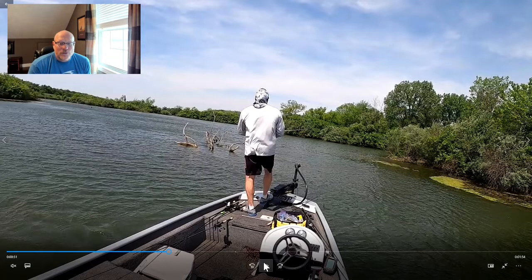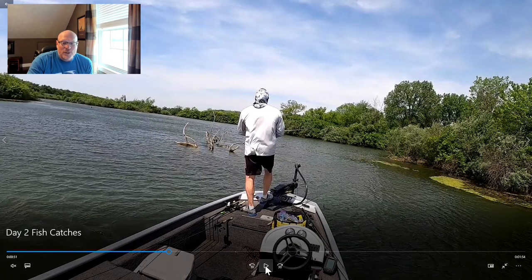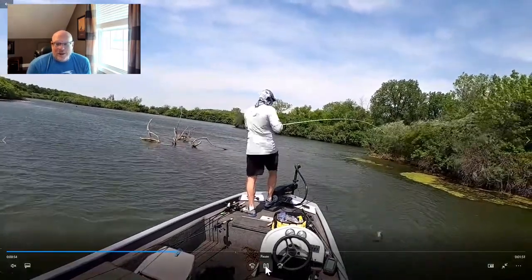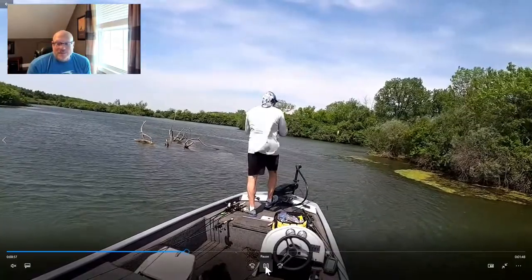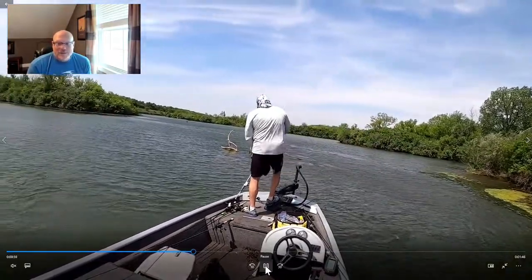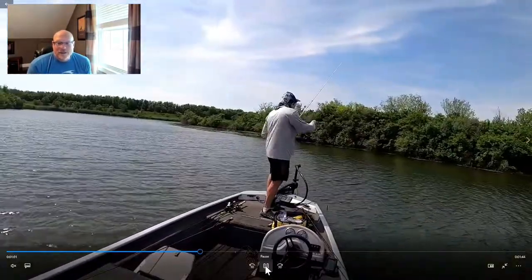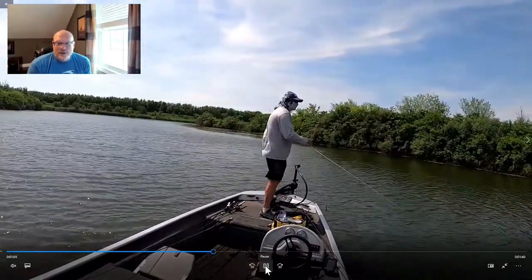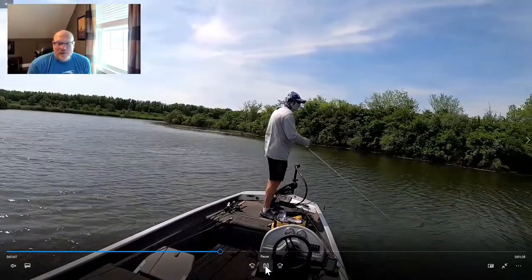And I've switched over to the Little Dipper here. This is like my fifth cast with the Little Dipper, just trying to see how it works. And I got a clue right off the bat. This fish was crazy aggressive when he hit. Though he wasn't big, man, he tore into it.